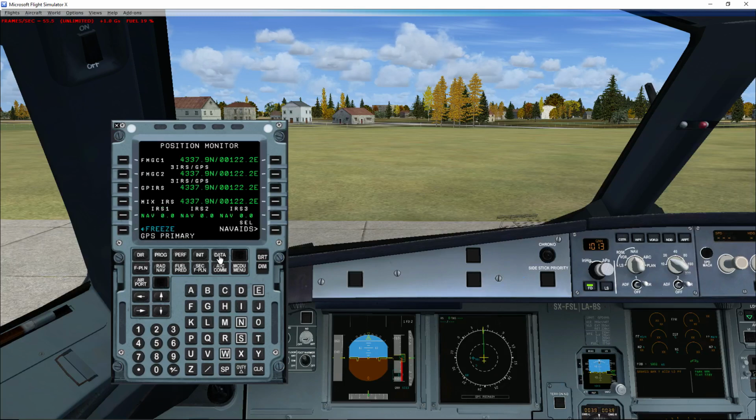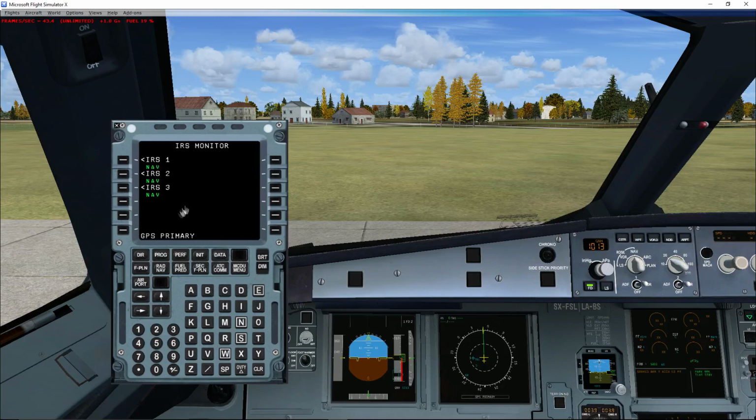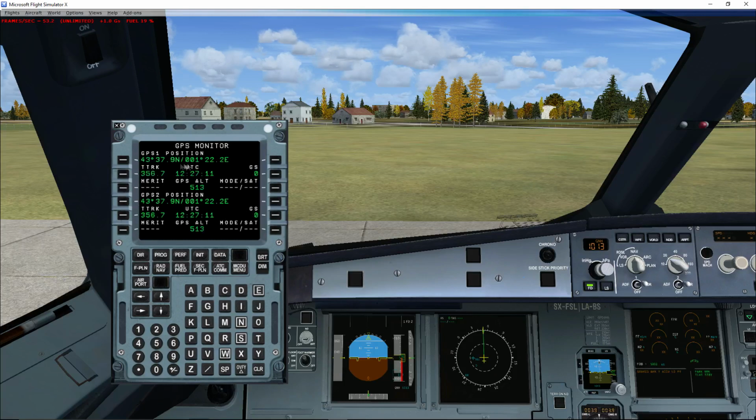Let's go back into IRS. You can monitor the individual IRSs if you want. Let's just clear that warning, we don't need the GPS primary. And then we can go into the GPS and you can see the GPS here.